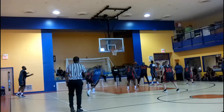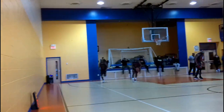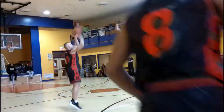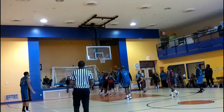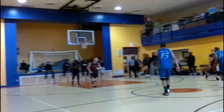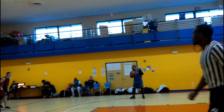And with another chance to score. Easy assist for Kevin. T2 with a big rebound. EDR with another one. With another one. Take it to the house. Deep post game to the floor. Take it to the house. With the transition bucket. 4-2.